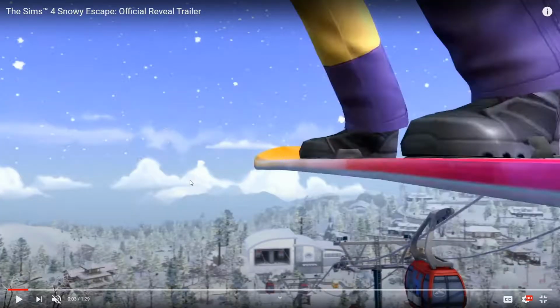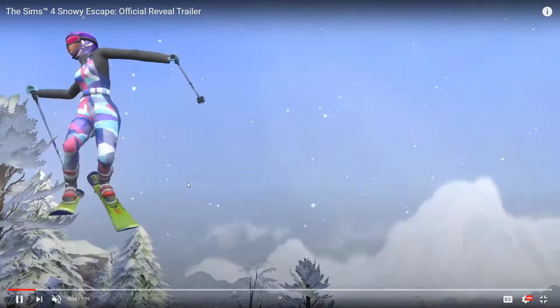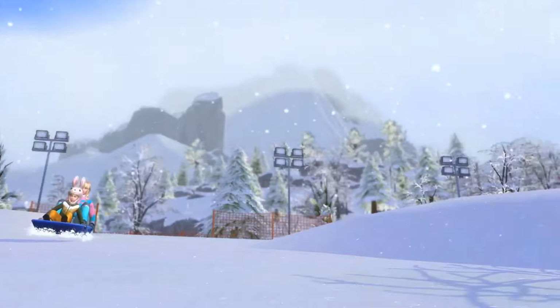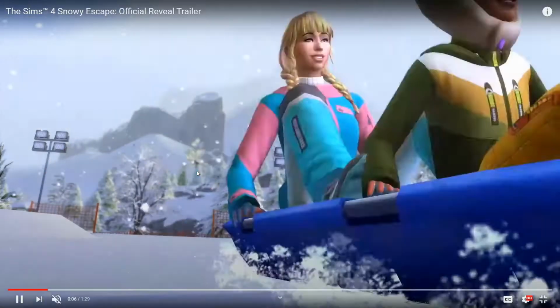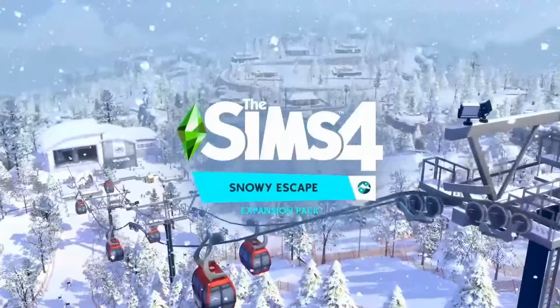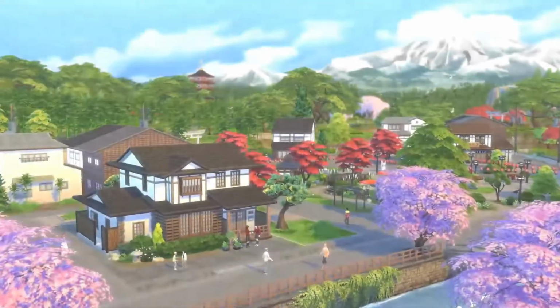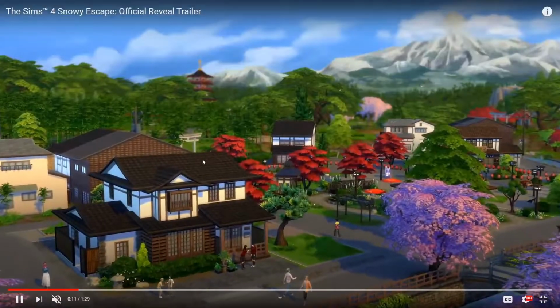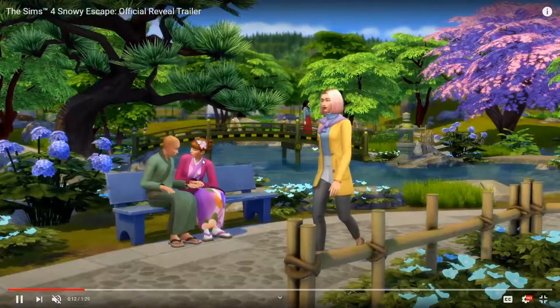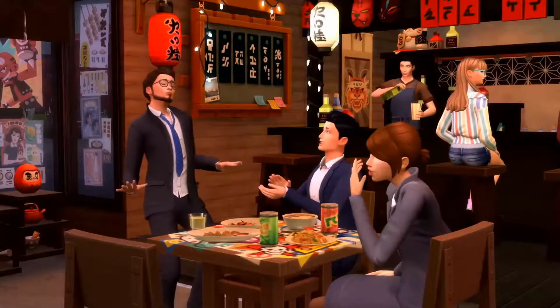Okay, so I'm on YouTube right now and I just watched the original trailer, and I'm freaking out. So we're going to go through this a little more slowly because there's so much going on. First off, we have sledding. Obviously we saw that in the pack art on Twitter yesterday. We have skiing. It looks like they're actually going to be skiing down slopes. It's not just an object, so that's amazing.